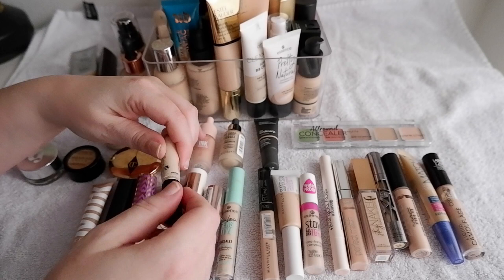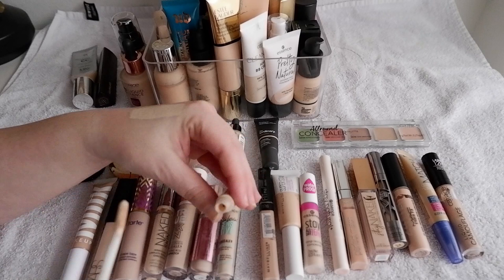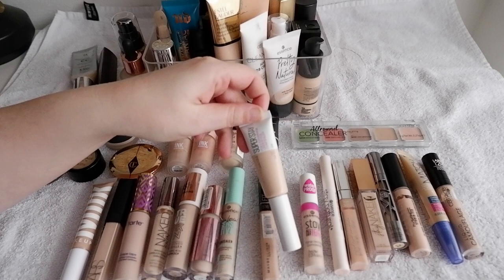I don't really swatch in my declutter videos because then I just want to keep everything. But it's got an applicator that rolls. Do you see that? And you get your application. So I thought that was very clever. And because I love the product so much, I think this is another one I can use up this year.